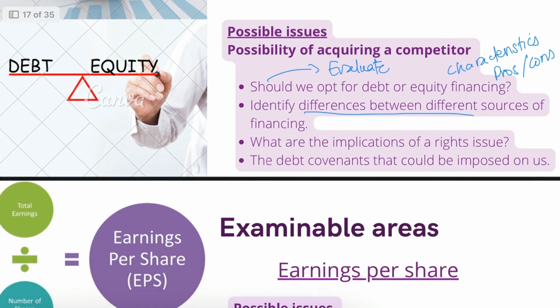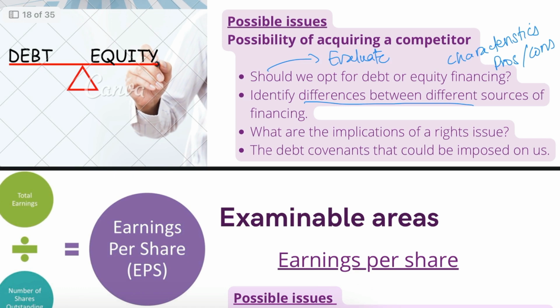Next, what are the implications of a rights issue? So sometimes your examiner will say, okay, we are going to think of a rights issue. We want to issue a rights issue. What would this mean for us? What would be the impact? Mainly from a financial perspective, but you can also talk about other perspectives as well, how it will affect us.